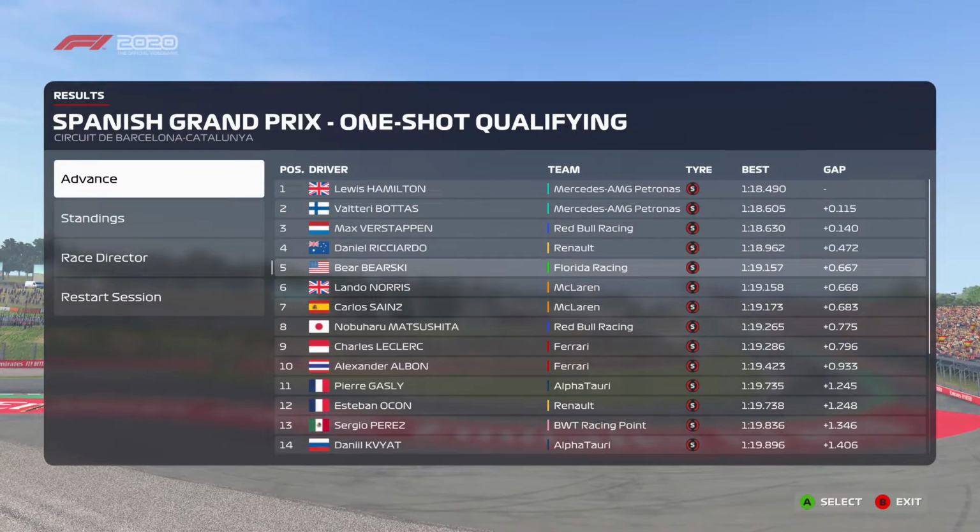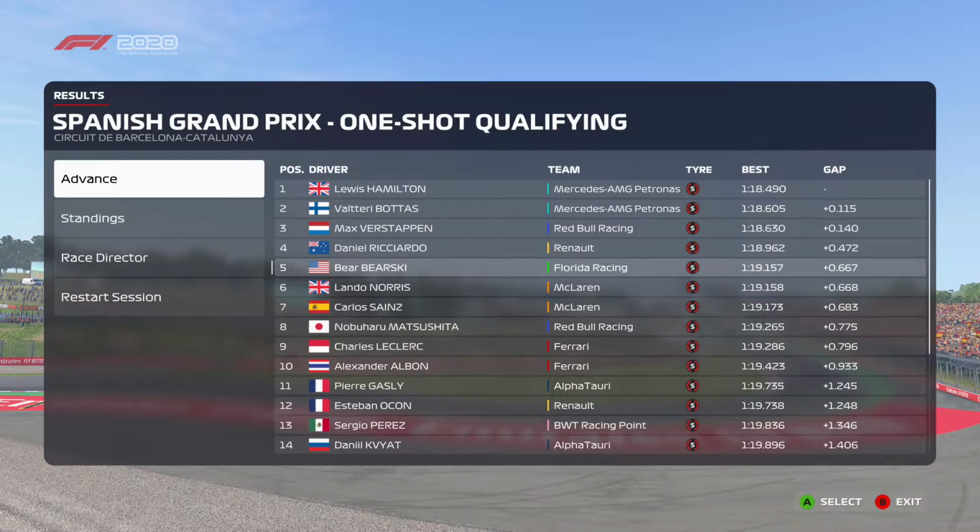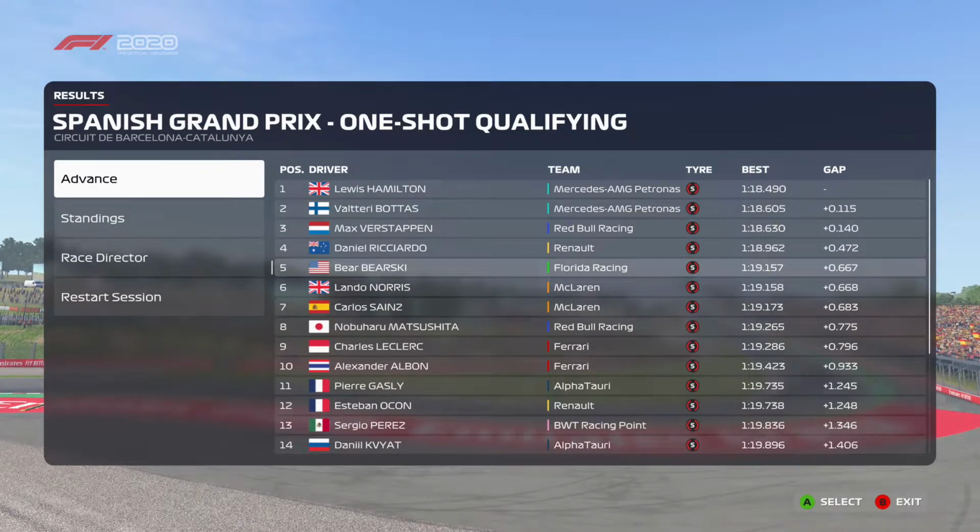We just barely beat out Lando Norris there, look at that, just by a tenth of a second. That's the difference, that's pretty crazy. So yeah, not bad starting up in 5th. We'll see if we can hopefully not wreck it.